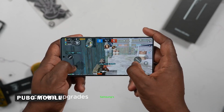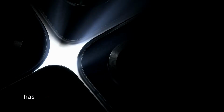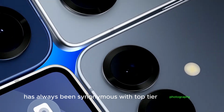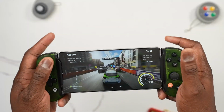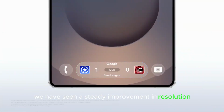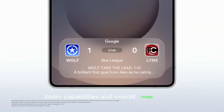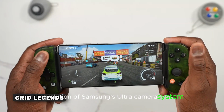Camera upgrades: Samsung's pursuit of excellence. Samsung's Ultra series has always been synonymous with top-tier photography, boasting some of the most advanced camera sensors on the market. With each iteration, we have seen a steady improvement in resolution, zoom capabilities, and overall image quality. Evolution of Samsung's Ultra camera system.